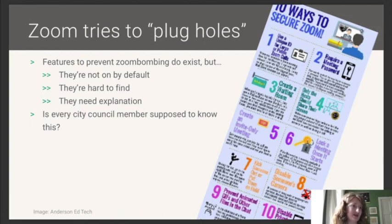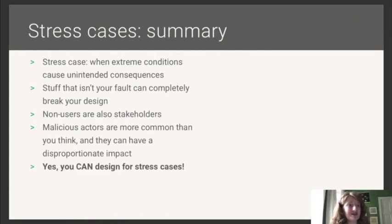So, stress case. When extreme conditions cause unintended consequences, stuff that is not your fault, such as one of your users had a catastrophe in their personal life, it can completely break your design. Non-users are also stakeholders. Airbnb is not just about the relationship between the host and the guest, it's also about the effect of Airbnb on an entire city. And malicious actors, more common than you think, can have a disproportionate impact. Scale, same thing. And the good news is that yes, you can design for stress cases.